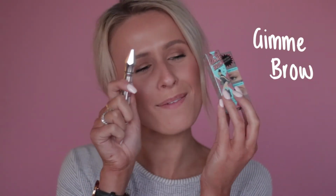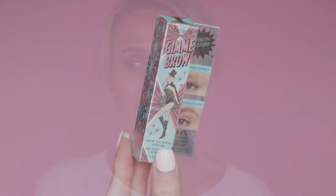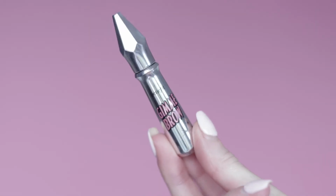The next up is the Gimme Brow. Now this is one that I have heard of before, and I've heard really, really good things about it. So when they sent me the package, the first thing I thought was, is the Gimme Brow gonna be in there? And it was, which is so cool. Gimme Brow is a brow gel that has a tint to it, but it also has little baby fibers in it as well.